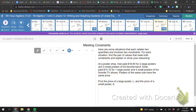And it looks like we have $1680 for 2 large posters. So 2 large plus 3 small to get to 1680. And then 1415 for 1 large poster and 4 small posters. So these are my 2 constraints. And what I can do is find where these 2 things cross, and where they cross is the solution.